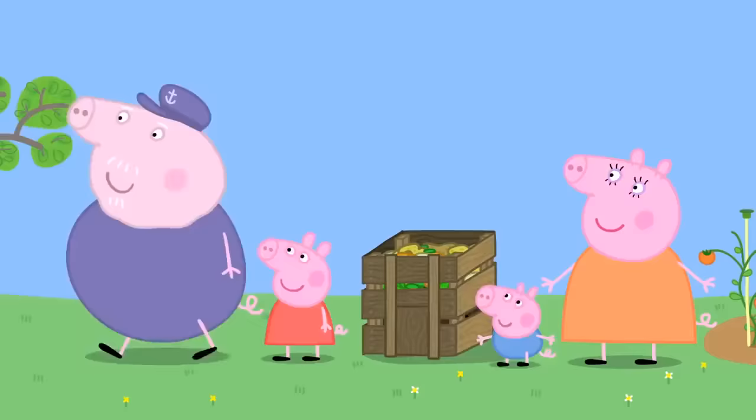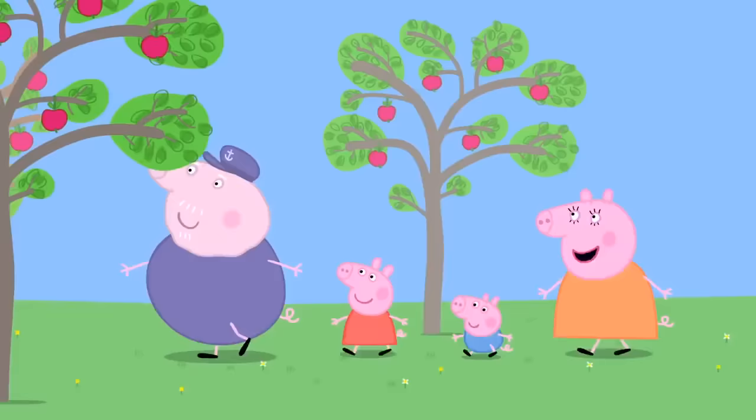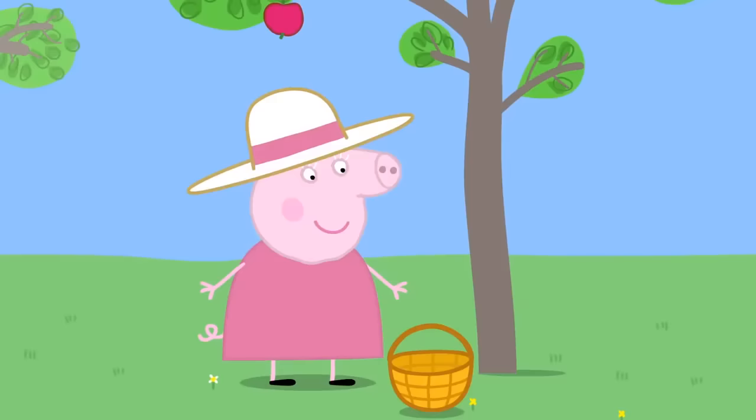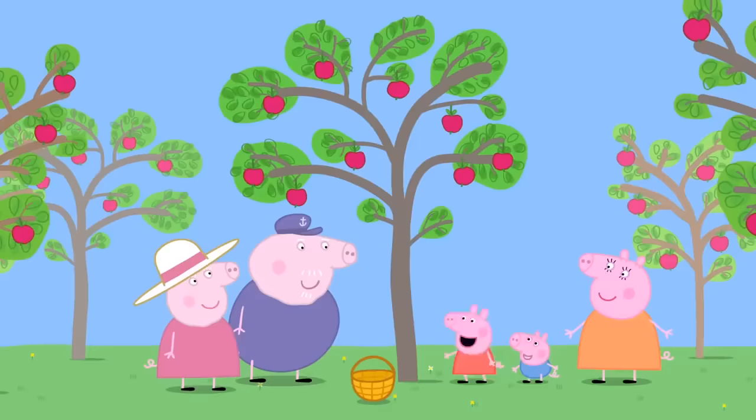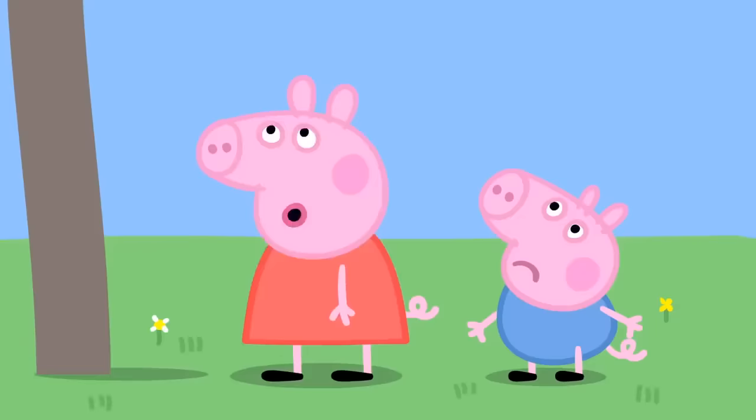She's collecting fruit in the orchard. What's the orchard? It's where you find fruit trees. We've had this orchard since I was a little piggy. Hello, Granny Pig. Are you going to help me collect some apples? Yes, Granny. Oh, the apples are too high up.